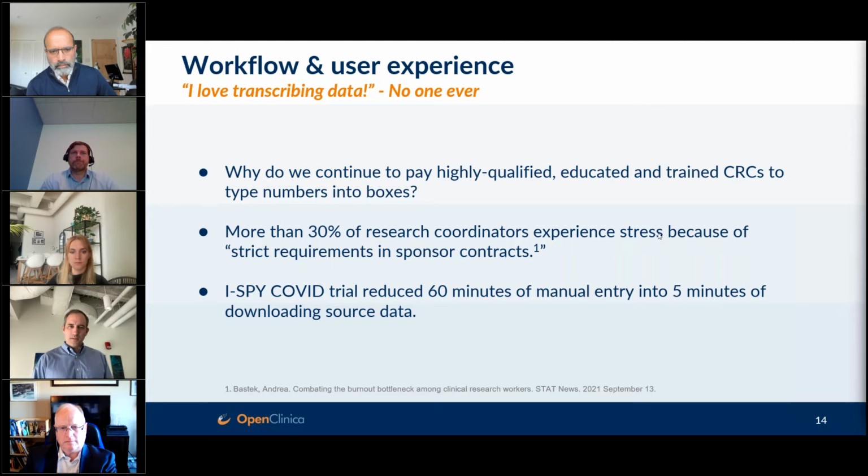putting all that in place as the foundation, then leads to the notion of not just can we get this data, but can we create a better user experience for sites, for personnel at sites that work so hard and do so much in clinical research. Lower those barriers to participating in trials for sites, and potentially reach sites that maybe aren't the traditional ones that do a lot of clinical trials.